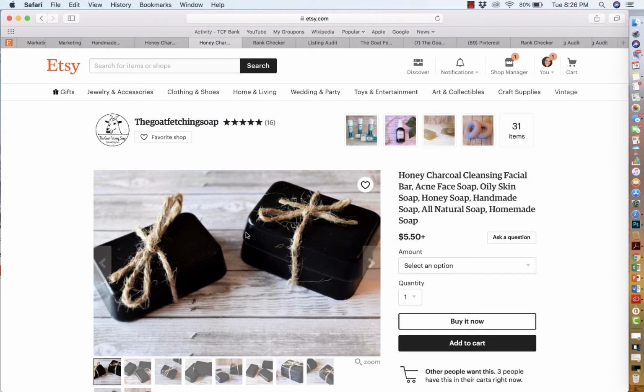So that's one thing about product photography. You could have a really nice picture. However, if the picture is not clear of what the person is buying, it can also lead to confusion. And therefore the person will not buy from you.